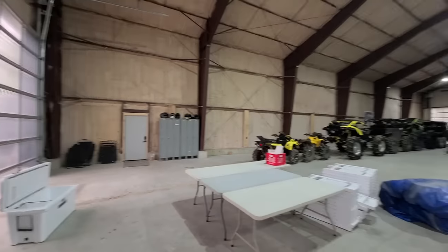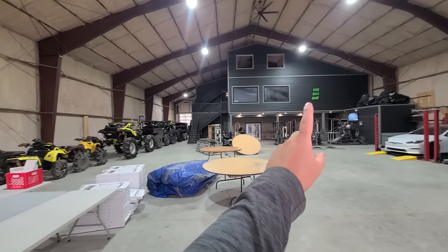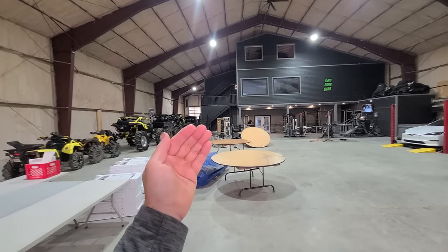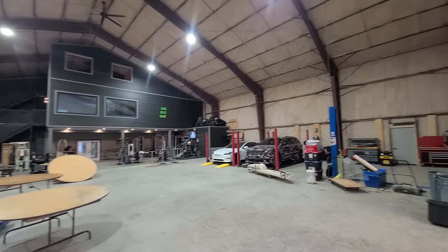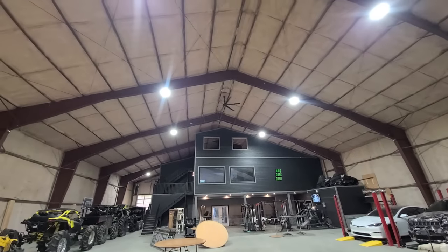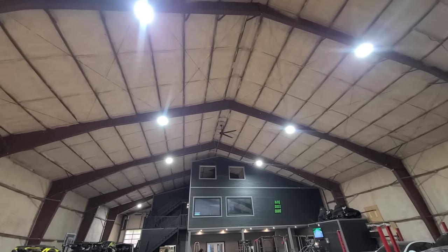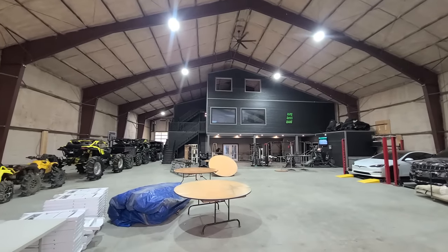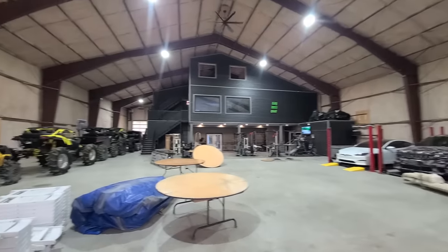Okay, guys, we're gonna go wide angle. So quick specs, I believe this is 80 by 120. In comparison, ours is only 50 by 100. So this is almost as wide as ours is long. And I believe it's a good 10 feet taller. I think ours is right around 20 feet, and I think Nick's is right around 30 feet. It's hard to grasp the scale, but it is a massive, massive place.